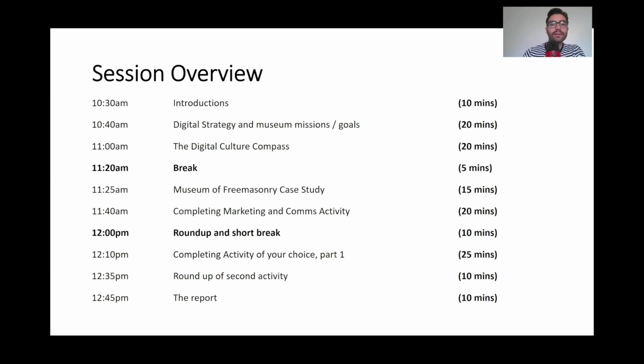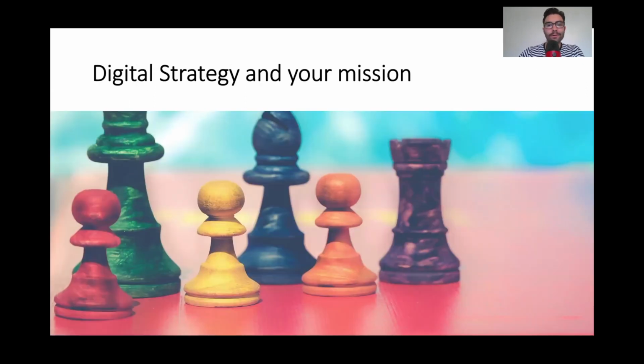We'll be doing those in Zoom groups as well. I'll break you into 3 different groups so you can talk to each other and discuss ideas, that sort of stuff. And then again, we'll have a roundup, and then we're going to have a quick look at the report that you get once you've completed different sections of the compass. Hopefully, a lot of this will make a lot more sense as we go through.